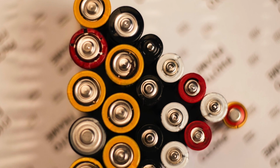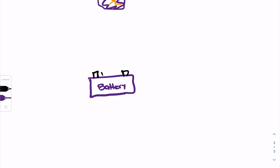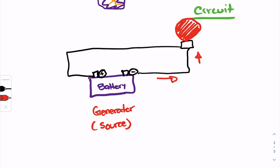Let's say we have a battery. A battery has a positive side and a negative side. And this will be our circuit picture. What we know is the battery is a source, a generator, or we can call this a source. What we know is that the energy is going to go from the negative source to the light bulb. It's going to give it energy. And then from here, it's going to be carried out and go back to the source, the positive source. So it's unidirectional, goes in one direction.